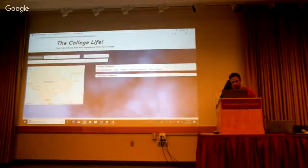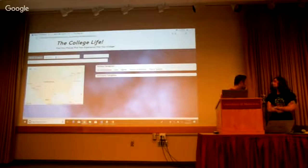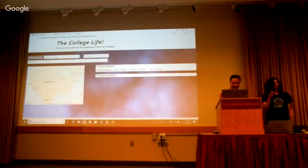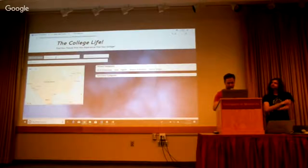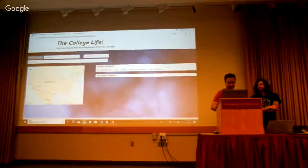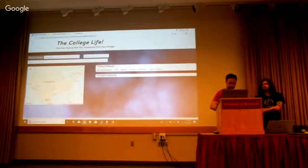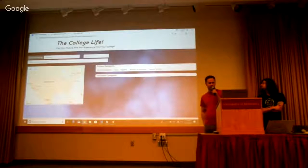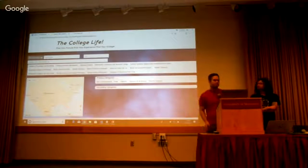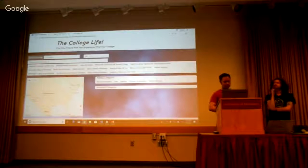Yeah, sure. But anyways, you can actually type in many different things here. So if I type in Minneapolis, this is going to connect to the data.gov API. And it populates all the schools within that area. So now what we're going to do is cross-coordinate the school with the Foursquare API.